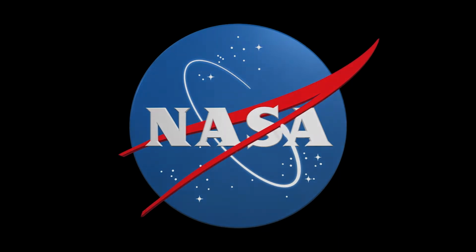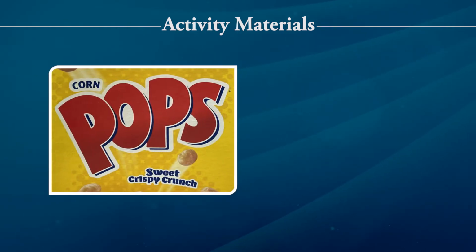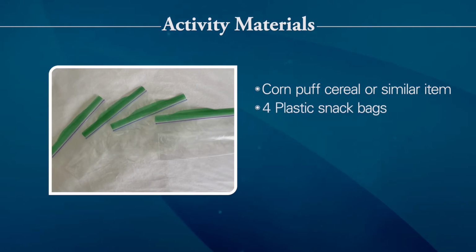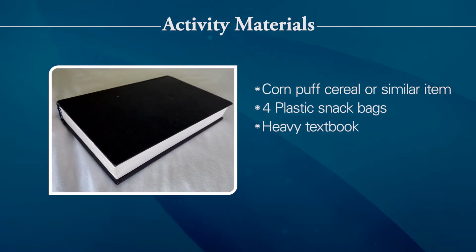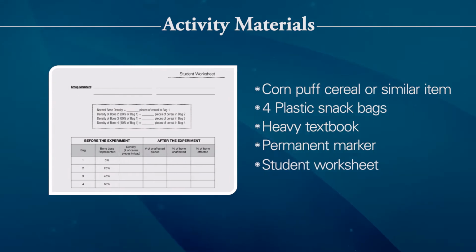Wonderful. Now let's investigate bone loss and its effect in this activity. Items that you're going to need include Corn Puff cereal or other alternative, understanding the need to be culturally sensitive, consider food allergies, or to use other items more readily available within the house or classroom. Plastic snack bags, a heavy textbook, a permanent marker, and copies of the student worksheet. It might also be well to have a broom and a dustpan on hand for any potential cleanup.